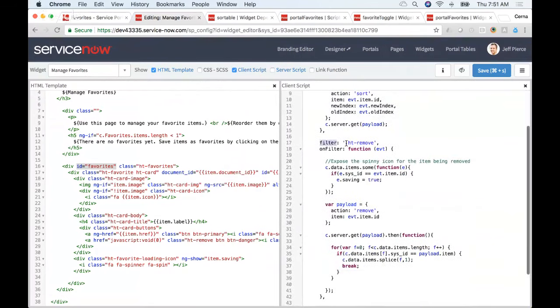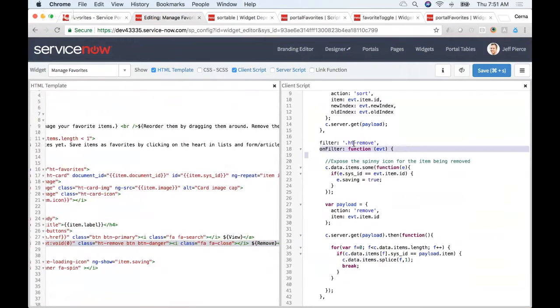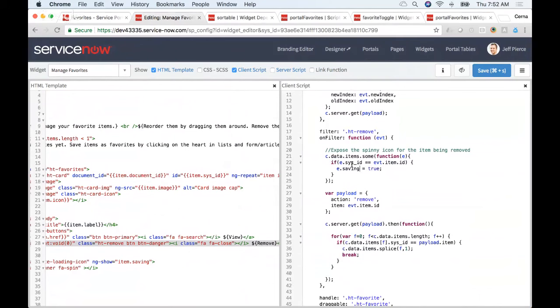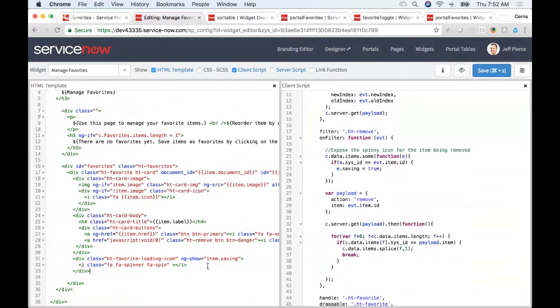Okay, so the filter, you see I've identified a class to use to identify the filter function. There are many ways you can use this, but I'm using it to identify when I remove something from the list. Because I've added the class htRemove to my remove button, when that is clicked, I run this function. The first thing I do is pop up the loading icon, and I'm using that just via a saving property here. So if you come back over here, where's that loading icon? Right there. So there's my loading icon. I show it when item.saving is true. So that's what I'm doing there.